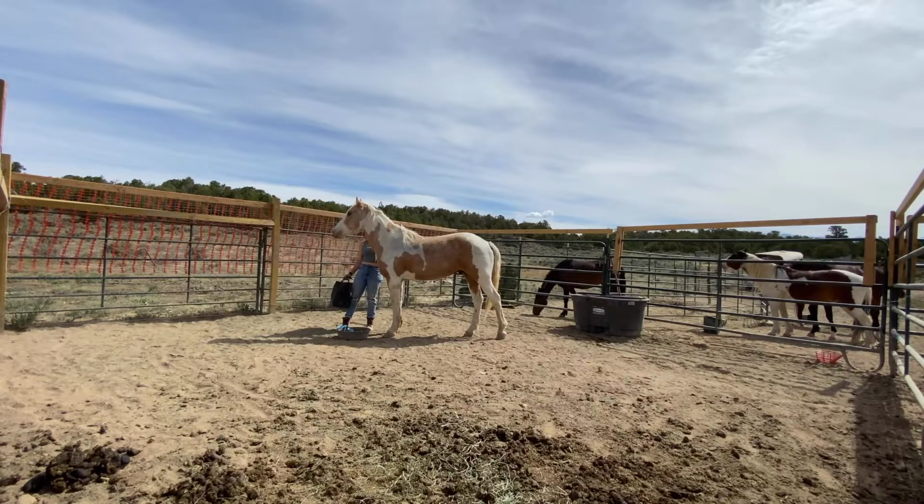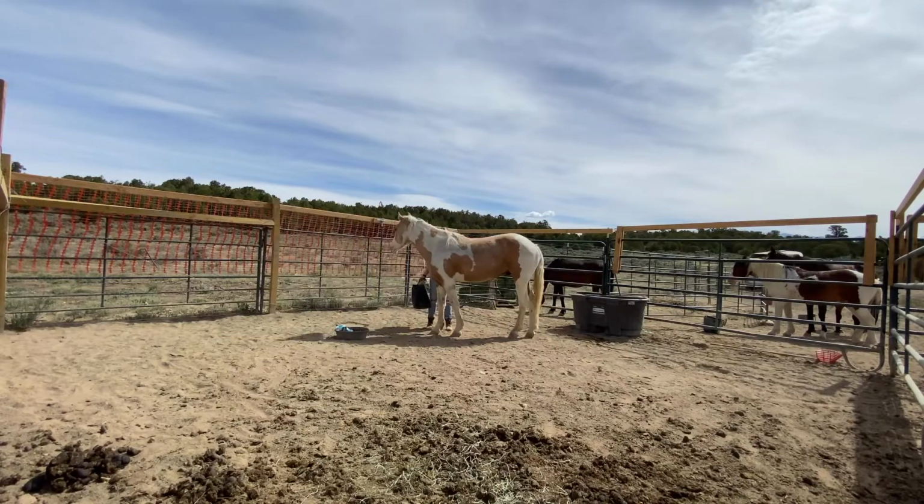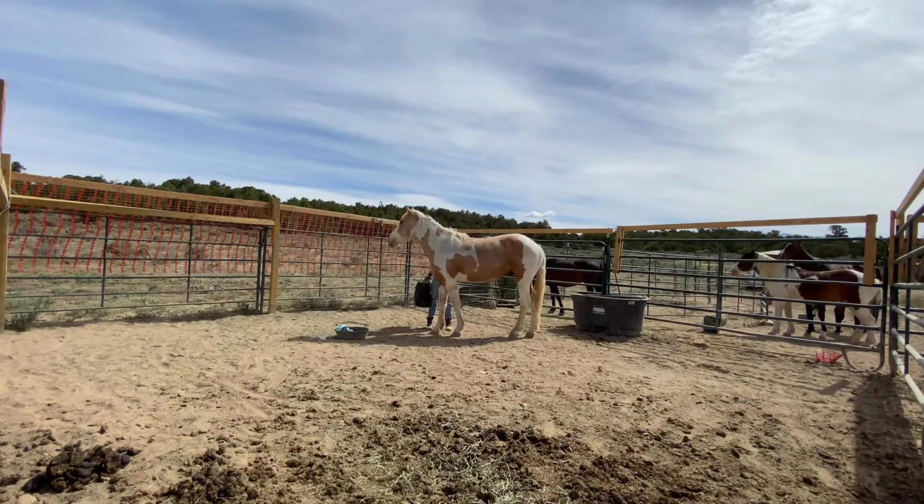However, I want to note here that it will be important for us in the future to establish boundaries around when and how he can ask me for scratches. We don't want a horse that runs over to people and bumps into them asking for scratches all the time. As I've said before, boundaries are absolutely necessary for a healthy relationship.